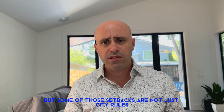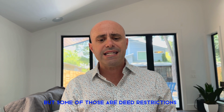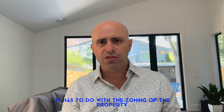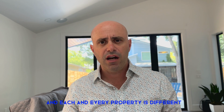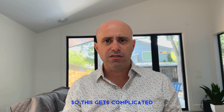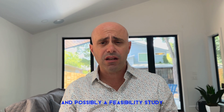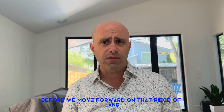But some of those setbacks are not just city rules, some of those are deed restrictions, right? It has to do with the zoning of the property and also deed restrictions and neighborhood rules, and each and every property is different in every part of the city. So this gets complicated, and we are going to want to do our due diligence and possibly a feasibility study with one of our architect partners before we move forward on that piece of land.